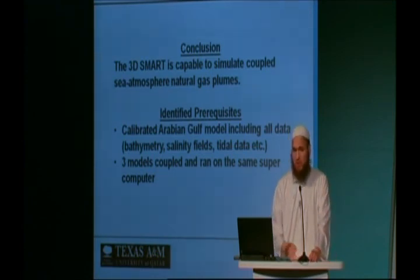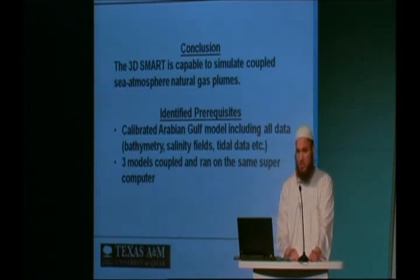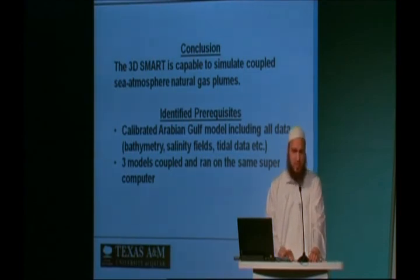In general, we found that these joint simulations are possible, and that scenarios such as the mentioned natural gas spill can be simulated. I would be glad to receive questions.